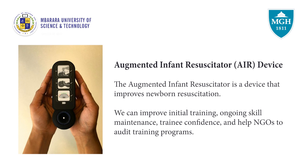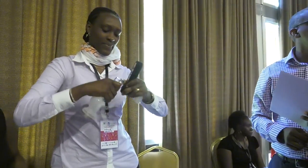And so we came up with what we call the AIR device, the one that you see attached, that is an add-on to the normally existing resuscitation bags. For those of us that might not be medics, this is what they will use for a baby that can't breathe on their own. We have added on to this gadget, this device that we call the AIR, and it fits in so well.